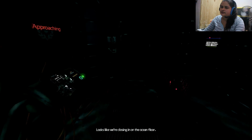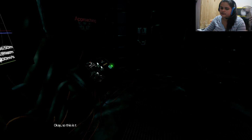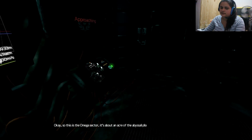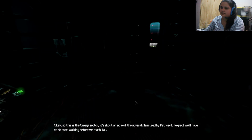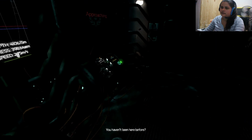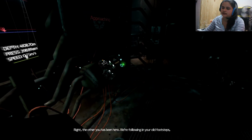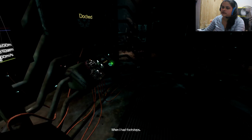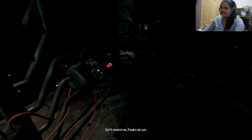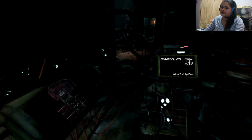Looks like we're closing in on the ocean floor. Good. Not sure the climber can take it much longer. Okay, so this is the Omega Sector. It's about an acre of the abyssal plant used by Pathos 2. Okay. I expect we'll have to do some walking before we reach town. We're following in your old footsteps, Kat. When I had footsteps. You could still be down here somewhere, technically. Don't remind me of freaking out. Alright, let's head for Tau and find that Ark.